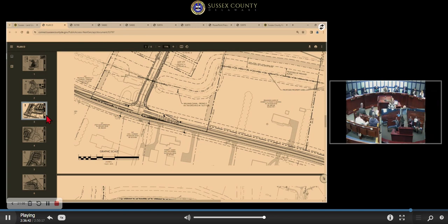Is there anyone else that would like to speak in opposition? Anyone else? Seeing none. Operator, is there anyone listening remotely that would like to comment? At this time, there is no one on the line. Thank you, Operator. Mr. President, at this time, we can close the public hearing on this matter, and if council desires, close the public record. We'll close the public hearing. If it's okay with council, close the public record.